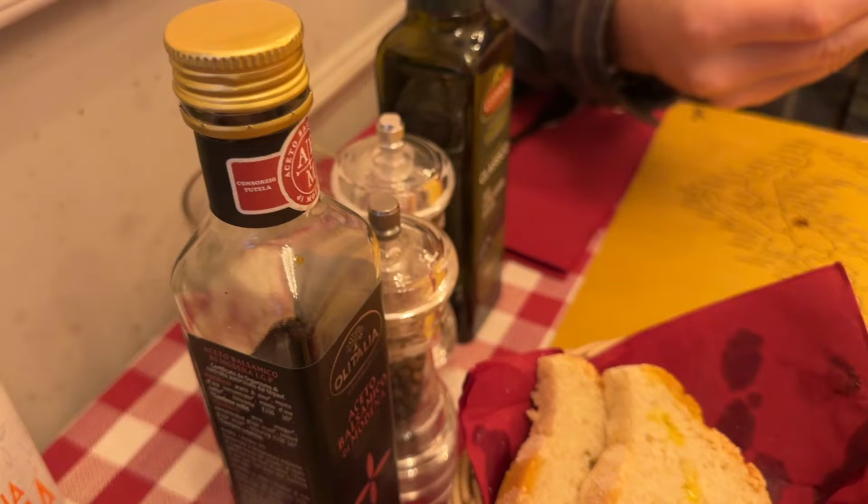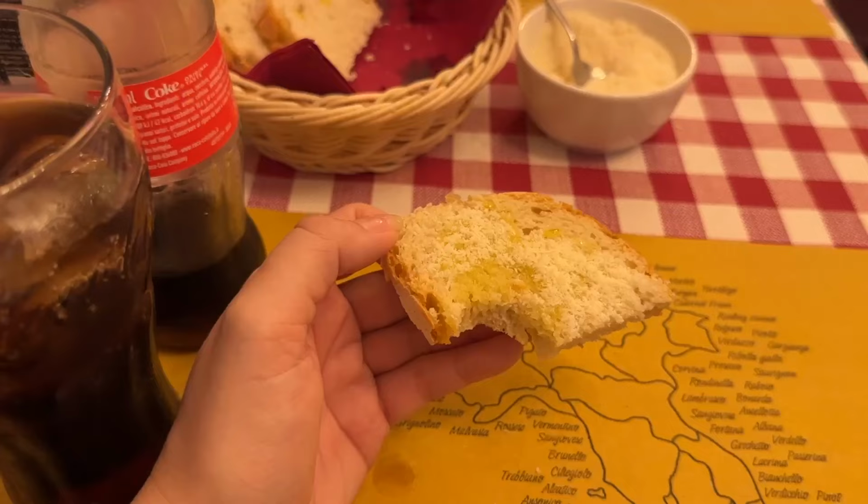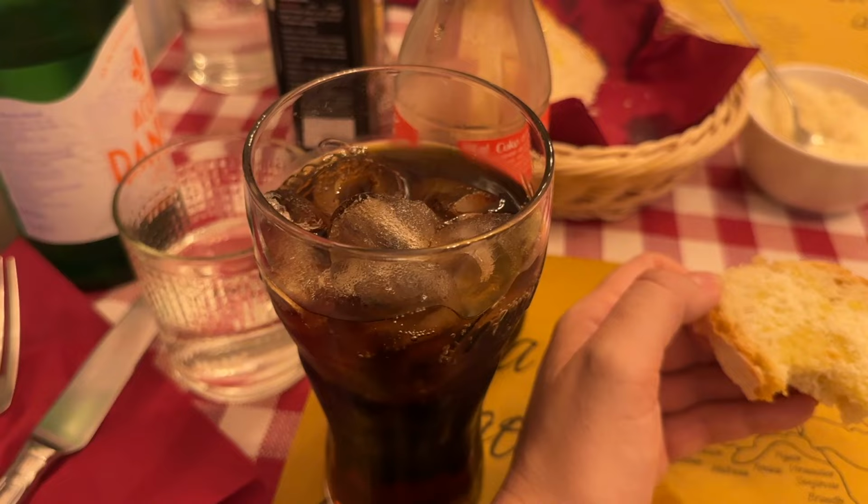I got some bread, olive vinegar, and cheese, which I just assume is Parmesan. Well, I got my Coke and some water. So fun fact, I can't remember if we talked about this, but anytime you go somewhere and you want water, it's always bottled. That's just a thing here. The tap water is perfectly safe to drink, and we have had some at our hotels.